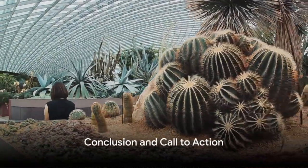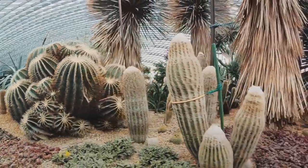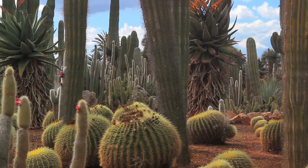So, we've journeyed through the fascinating world of cacti and succulents. We've discovered their unique varieties, their resilience, and adaptability.